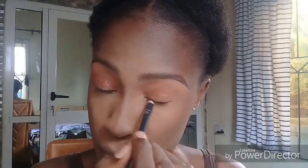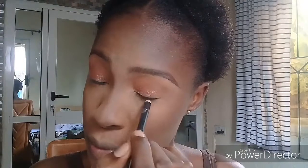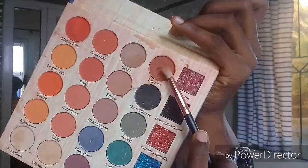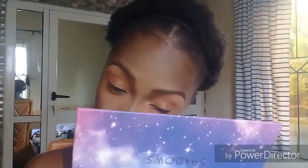So next thing, I'm going in with my Ocean's black pencil to line my waterline. I'm going in with that orange shade that I use to blend my eyes, to blend underneath my eyes, and I'm going in with the Silent shade to make it more intense.